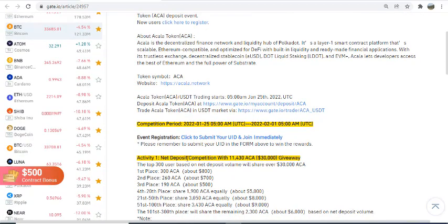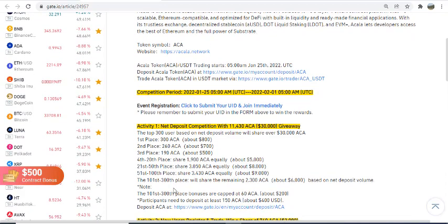The first activity is given here: a net deposit competition with 11,413 ACA, approximately a $30,000 giveaway. First place will get 300 ACA, about 800 US dollars. Second place will get 260 ACA, about $700, and third place will get 119 ACA, approximately 500 US dollars. Fourth to 20th users will get 1,900 ACA shared equally, approximately $5,000.